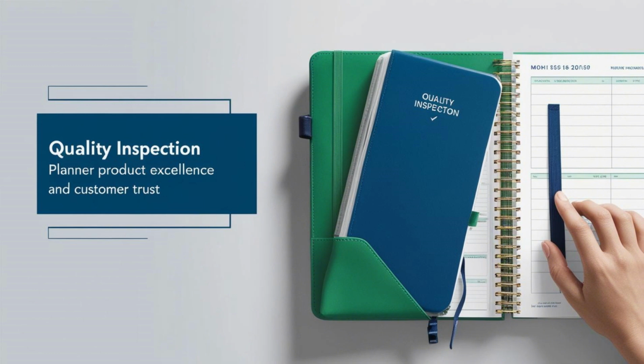So what are they looking for in this test? They want to see if the product can handle that pressure without being damaged. So they're checking for creases, warping, any cracking in the binding. Right, because a product could be perfect when it leaves the factory, but if it gets damaged on the way to the customer, that's still a bad experience. Totally. And this test is all about making sure that doesn't happen. It makes a lot of sense.